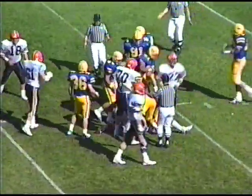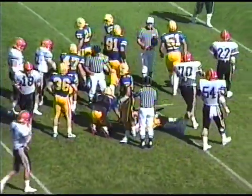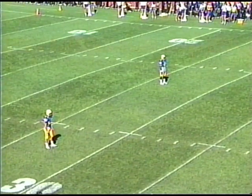Hand off. This is Chris Smith again. He'll try the left side. He was grabbed initially by Ken Buss, Bobcat outside linebacker, slowed him down enough to allow Corey Whitmer to come in on the stop. Matt Maloney to punt.